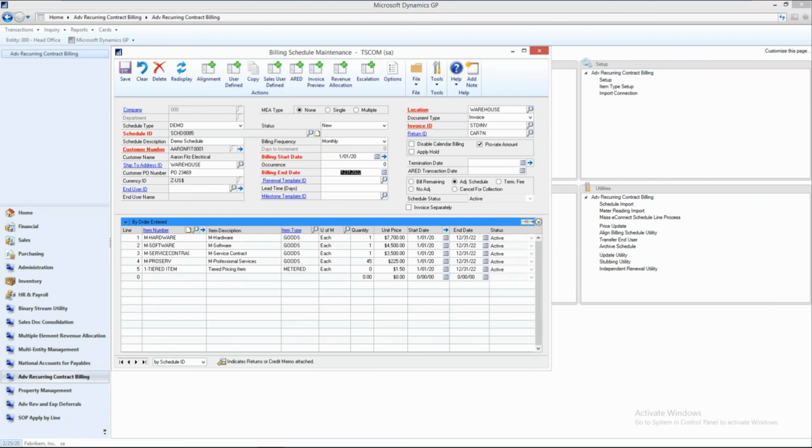Once I've got this built, I then start adding my line items. And if I go down through the items, again, these are out-of-the-box items. So these can be physical items, inventory items. They can be service items. They can be kits. They can be miscellaneous items. Any of the item types available in the standard GP install, we can handle them all. So when I put the items on, I'm going to grab the start date and the end date. Of course, they're going to come from up here.